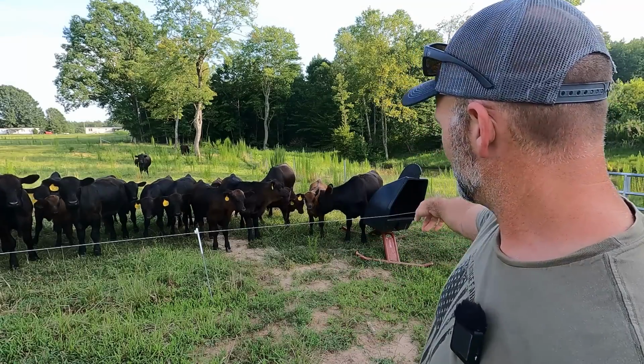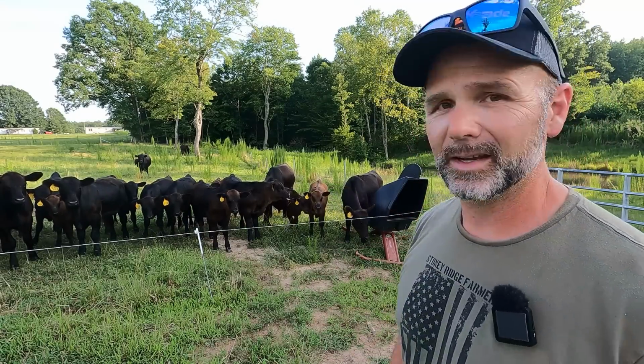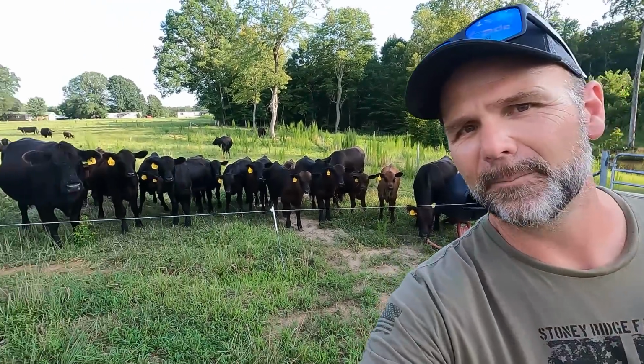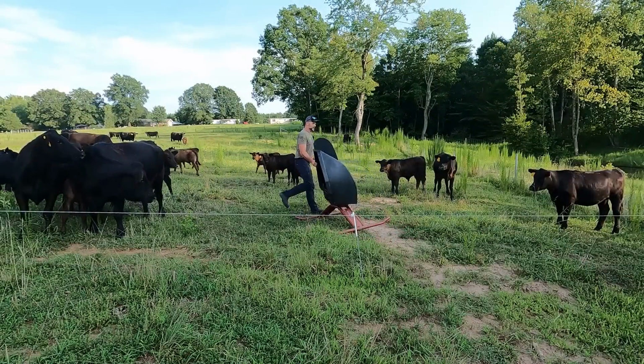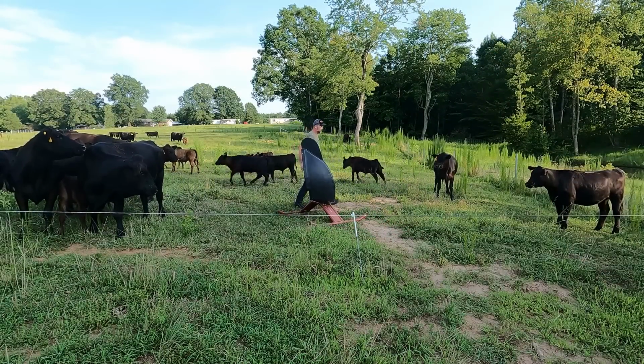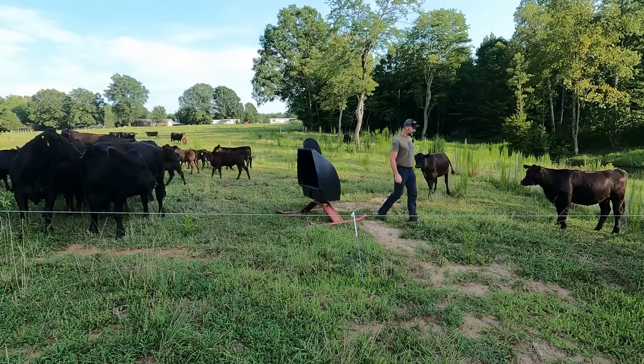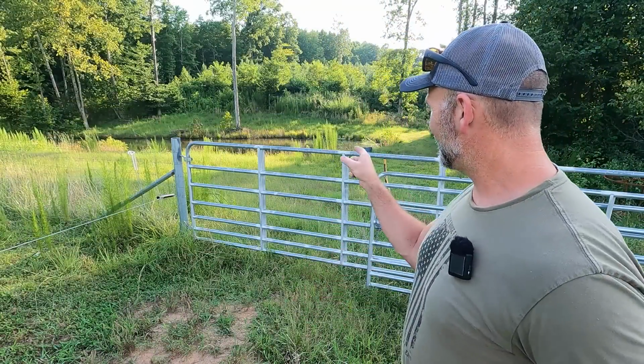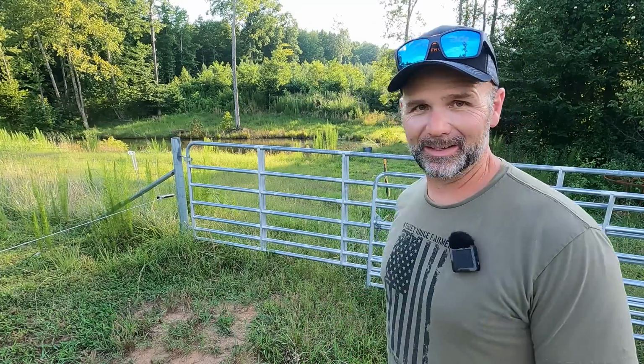So we gotta get this Super Duty mineral feeder out of the way real quick, and the cows are gonna be going right through that gate right there. So let me drag the mineral feeder out of the way. Guys, you got a brand new pasture today. Brand new, shiny new pasture. What are we gonna do? I want your predictions. Will they go to the water right away? Or will they go to that barrel and knock it over right away?